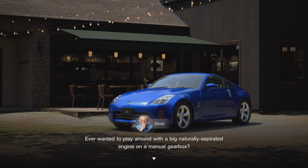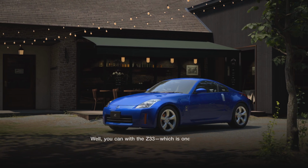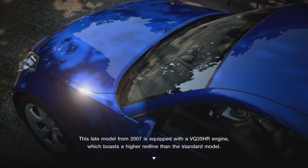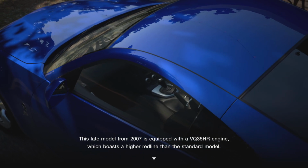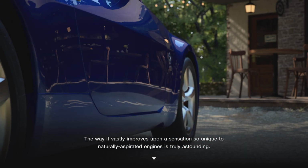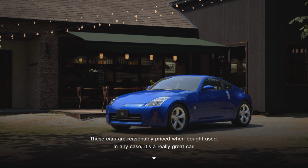Ever wanted to play around with a big, naturally aspirated engine on a manual gearbox? Well, you can with the Z33, which is one of its main selling points. This late model from 2007 is equipped with a VQ35HR engine, which boasts a higher redline than the standard model. The way it vastly improves upon a sensation so unique to naturally aspirated engines is truly astounding. These cars are reasonably priced when bought used. In any case, it's a really great car.